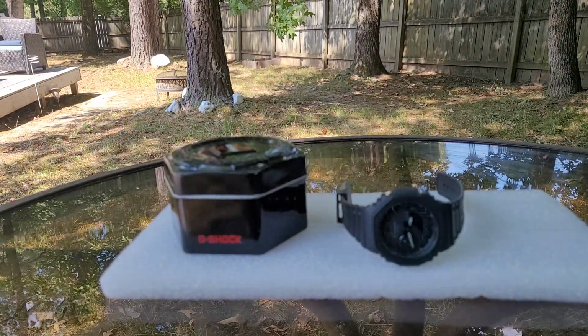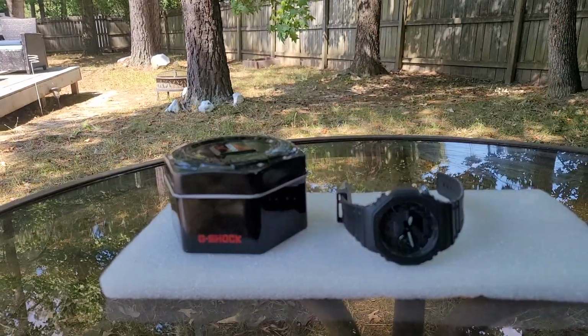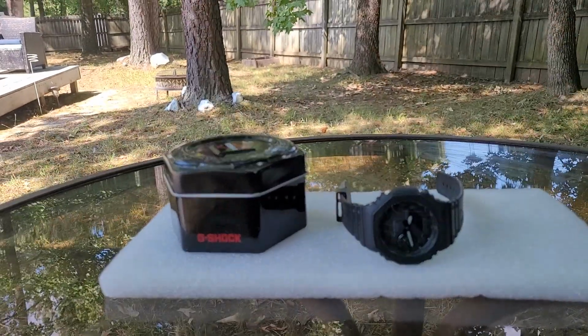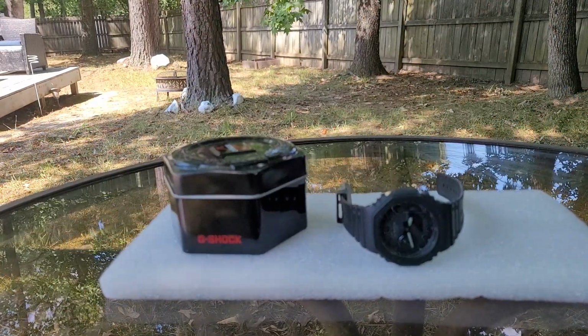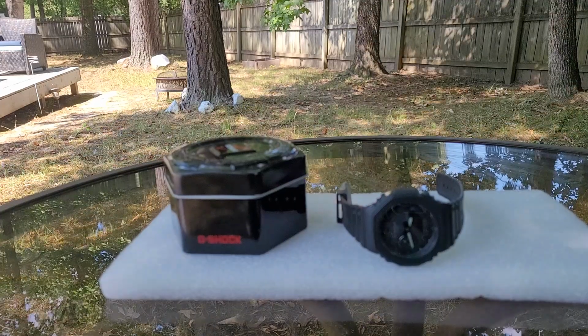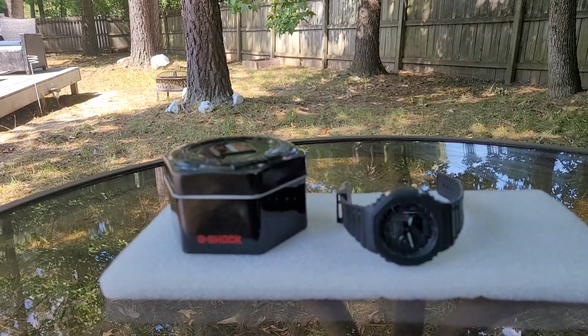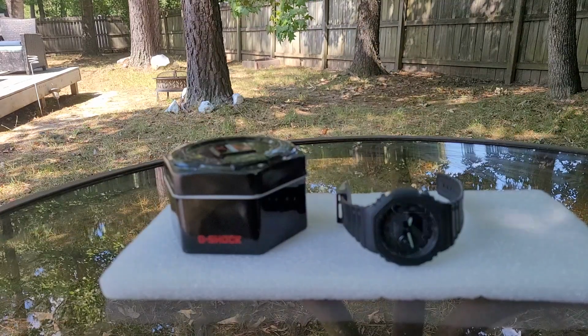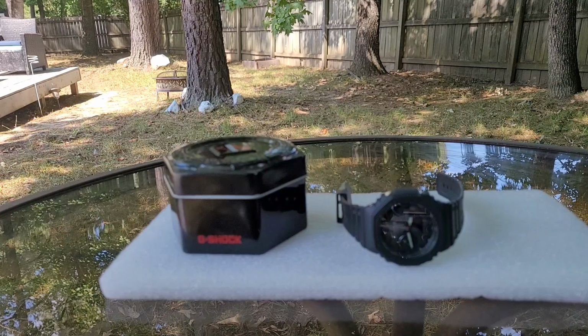Alright, the watch I'm bringing you today is the Casio G-Shock, model number GA2100/1A1, and this watch came out in 2021, and it was probably one of the hottest watches out at the time, just because of what it was named after.